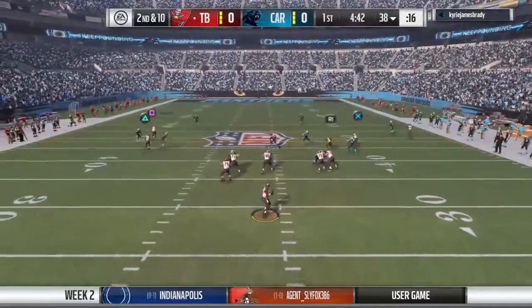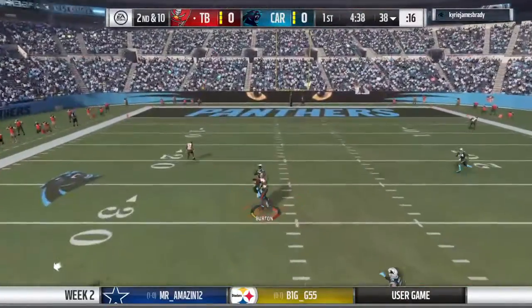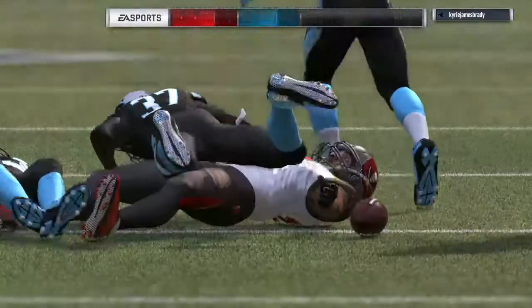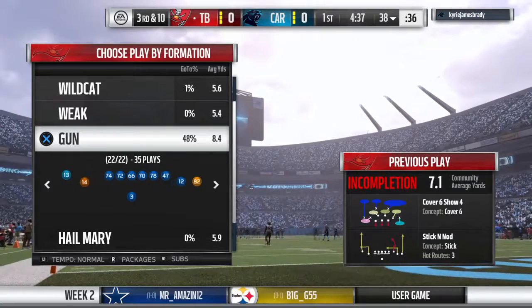A 2nd down throw for Winston. He's going to fire one deep, middle of the field. And incomplete there. A nice hit. Jars the ball free and brings up 3rd down.